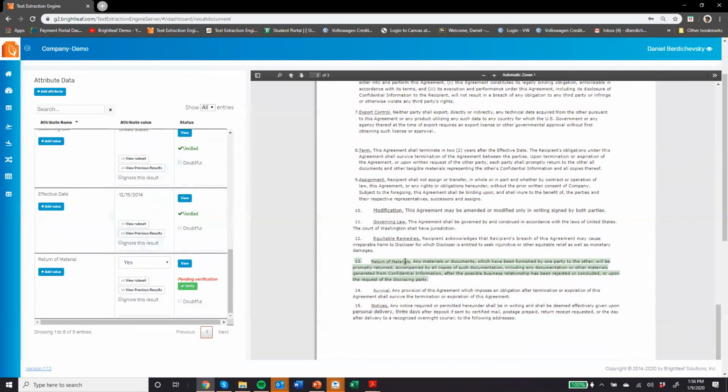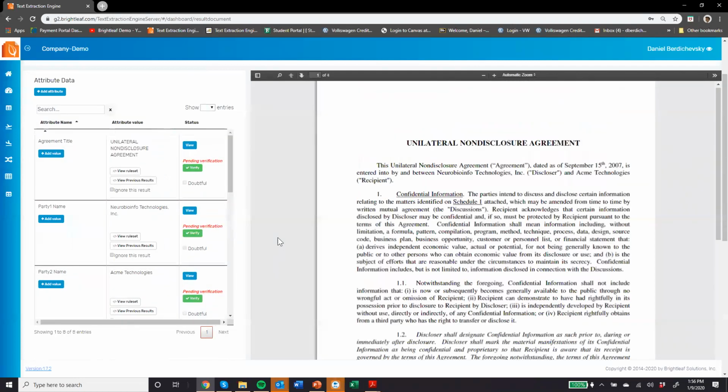The software did find it here, but instead of pulling out the entirety of the clause, it simply pulled out a yes value. And this is very crucial because if you want to be able to report on an attribute within a database system, you need to pull out the attribute as a yes or no as to whether or not it exists. And this is important for any database. So we're going to click on verify here. And as soon as we do, it immediately jumps to the next contract because that contract has been fully verified.